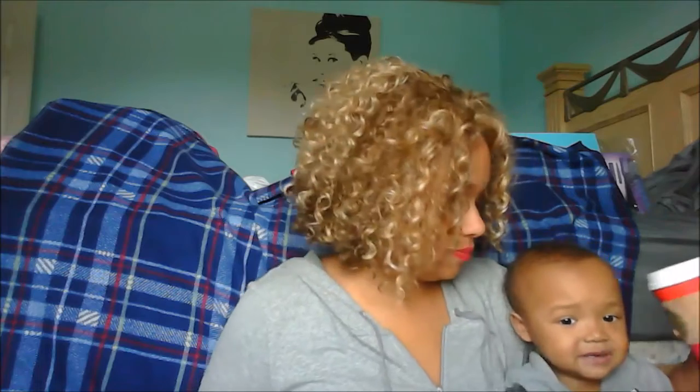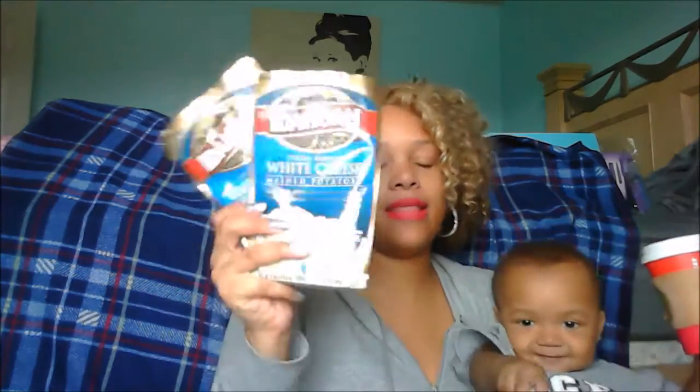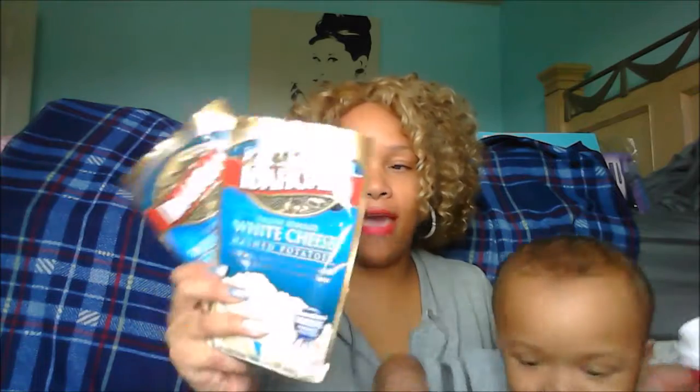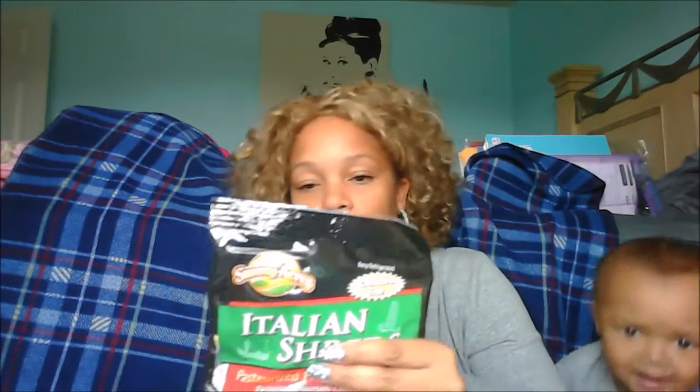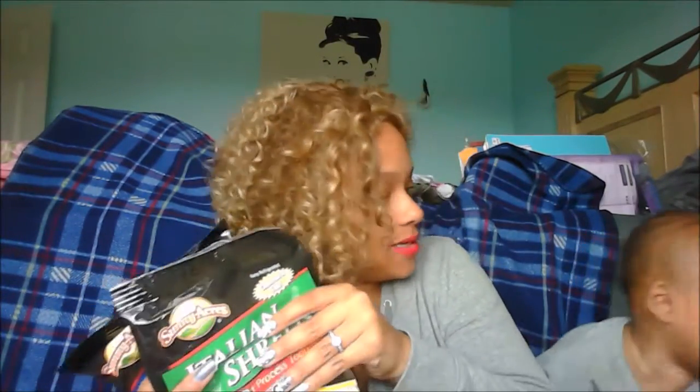Also picked up two packs of the Idaho Italian white cheese mashed potatoes. Never had this flavor. I've had this brand before, and it was the loaded potatoes that we had before. Shredded cheese. This is for our pizza.